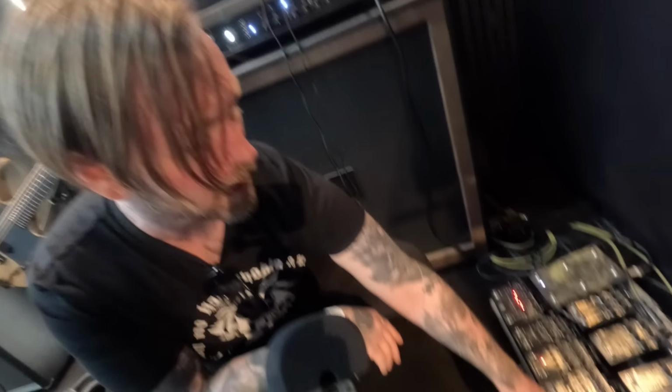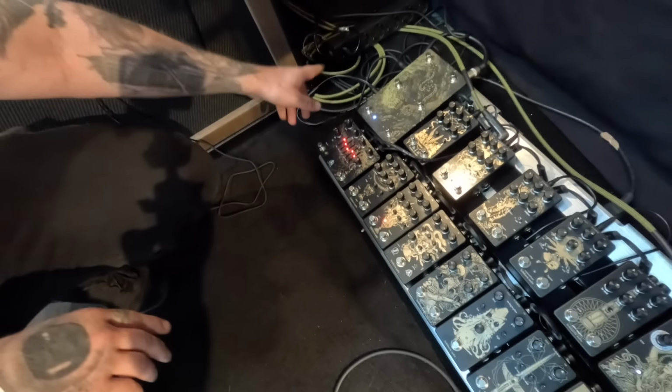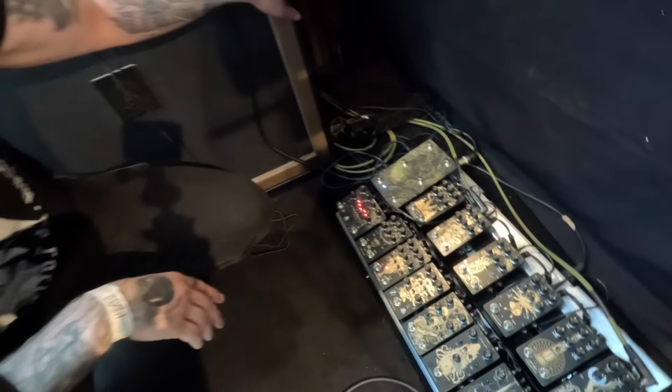A Klon-style pedal, Tube Screamer-style pedal, clean boost, noise gate, 4-in-1 EQ, noise gate, distortion, and boost, and the footswitch for the amp. And so you've got a huge amount of options here.